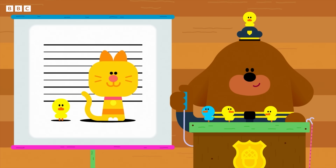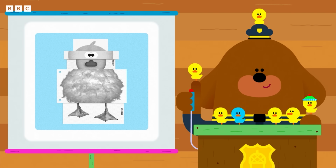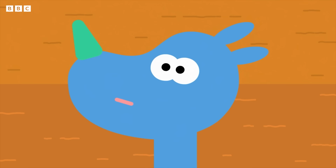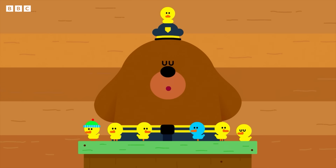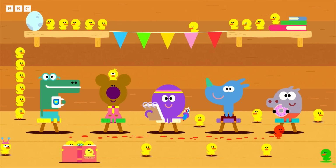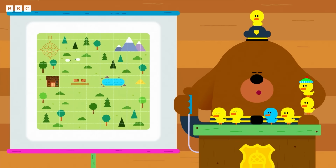So with this information, we believe their mother might look like this. Now we know what she looks like. Does anyone have any idea where we could find her? No. Well, what do ducklings like? Toys? Stationery! Fish! No! I mean water! So, what might ducks like living near to? Water! And any idea where we could find water?